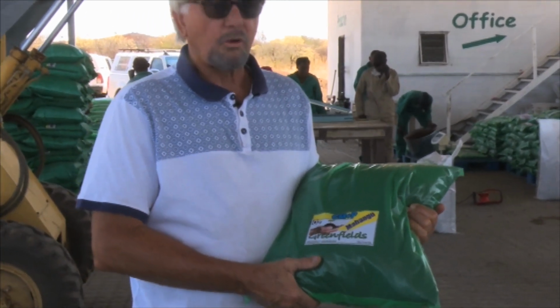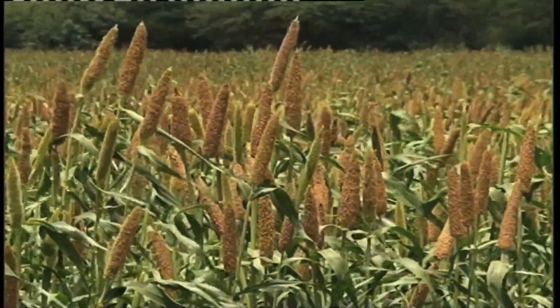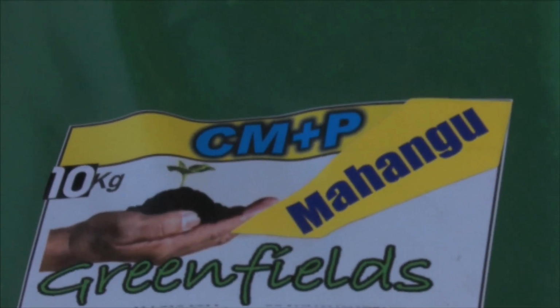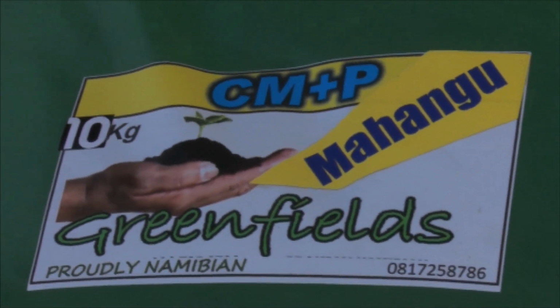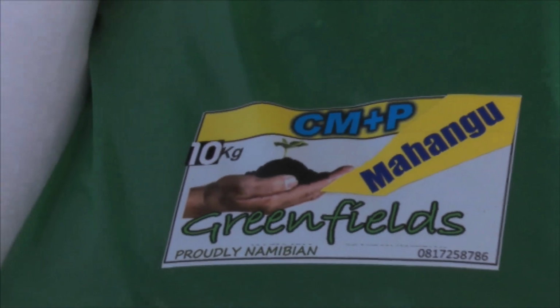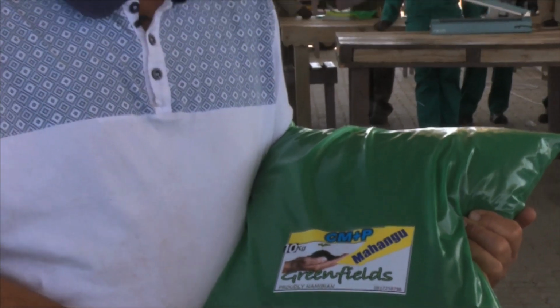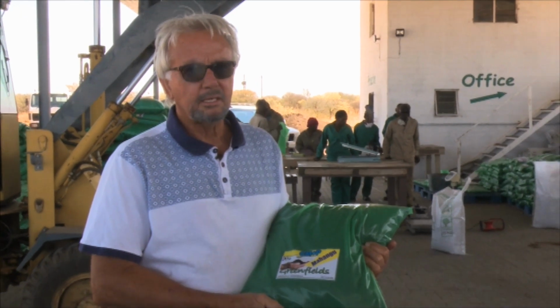The C stands for carbon, organic carbon, which is very important for Mahangu. It is important to lift up and rectify the chlorophyll levels, which have to be right in order for the Mahangu to produce. Then the M stands for manure. It's different kinds of manure that we have in here. It's chicken manure and cow manure and horse manure, a blend of them. Plus the P, that's the phosphate, that's the bone meal part, natural P.